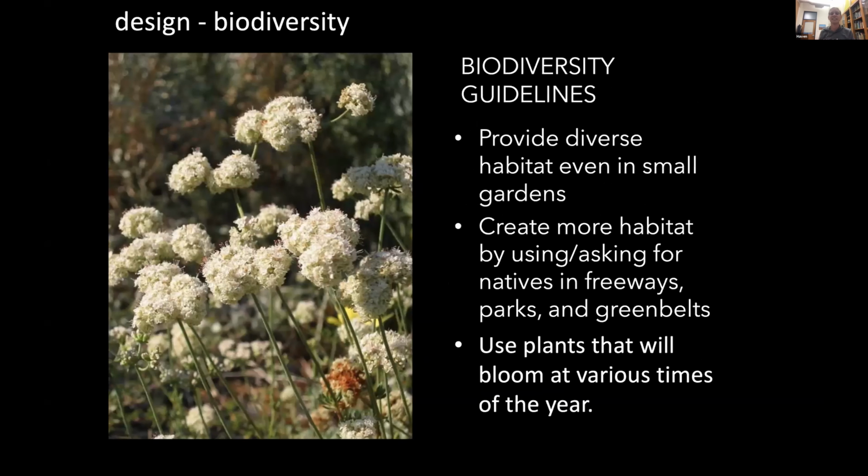So, more things to think about: diverse habitat, even in small gardens, right? The takeaway here is that for the suburban front plot that you have, even if you're putting in just a couple of native plants, that's going to be awesome, and that's going to make a difference. The more that individual people start doing that, the better off we're going to be. Yes, it's awesome if you can do a whole garden of natives, but even just starting small is going to start bringing in those insects. And if everyone starts doing that, then it's going to spread out.